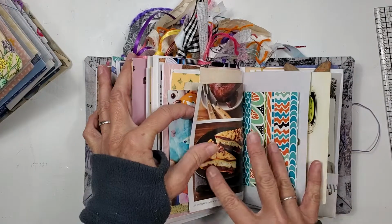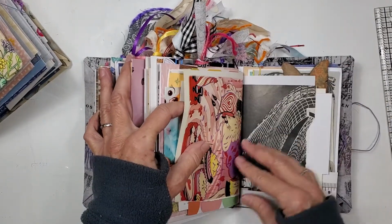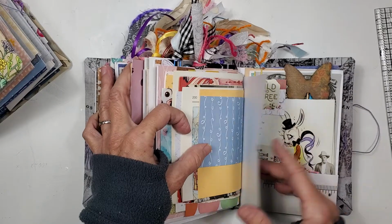That creative reuse store, I would love to go there, but it is just in a bad part of town. I wish it would move. I know that's terrible to say, but ugh.